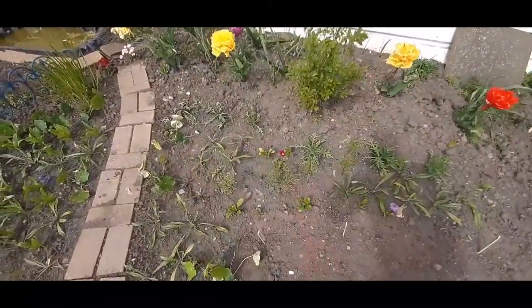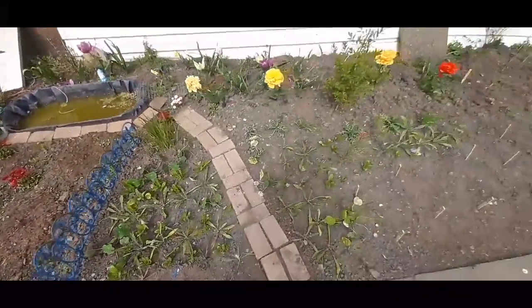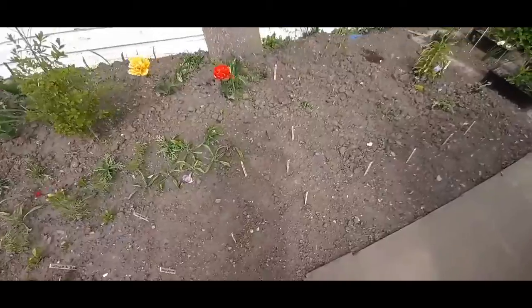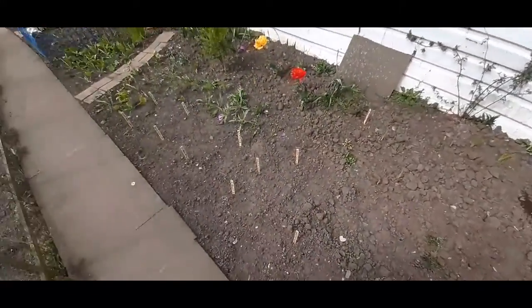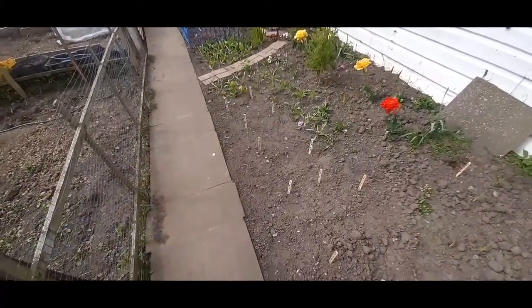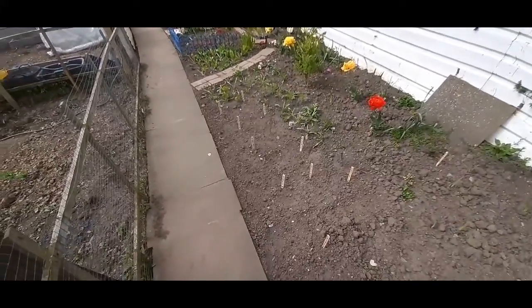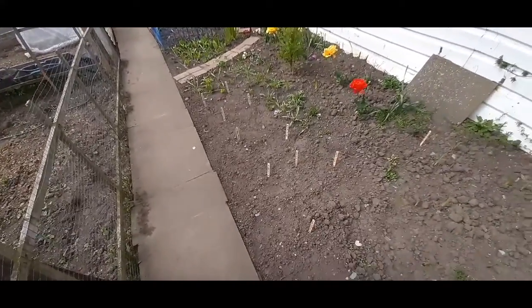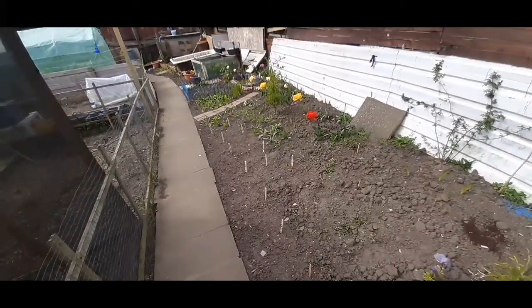Little cosmos there trying to come through. All of them are looking good. Some of them look a little bit blue, but they're fine. Once all these dahlias start coming through, and the gladdies, hopefully it'll look alright. These dahlias are nothing special. They're only little tubers, but hopefully in a couple of years time I'll get some nice plants from them. See what happens. But yeah, I'm happy with all that.